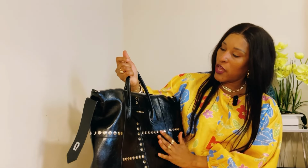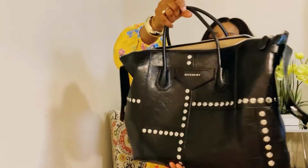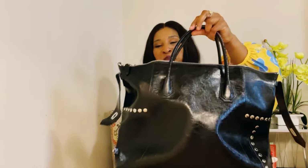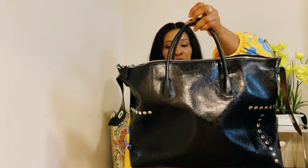The letters on this bag look like a, I don't know if it's a pattern of letters. Sorry, I got my Invisalign in. I just put it in so my mouth hurts. So I think this is a pattern of letters.